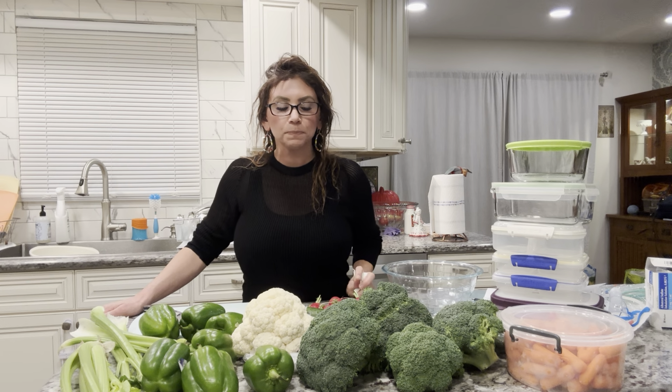You could even do a vinegar solution. I think it's a 1/3 part vinegar, the rest water. Let them soak in there.